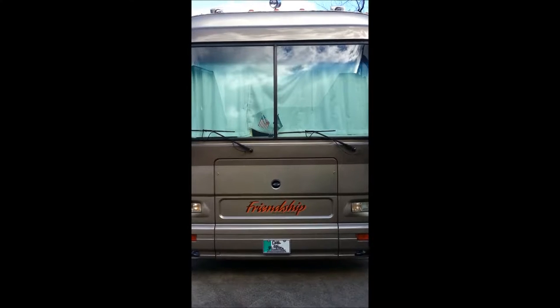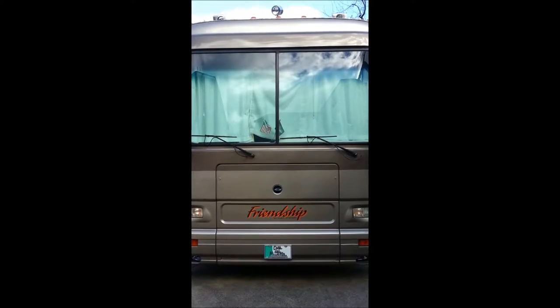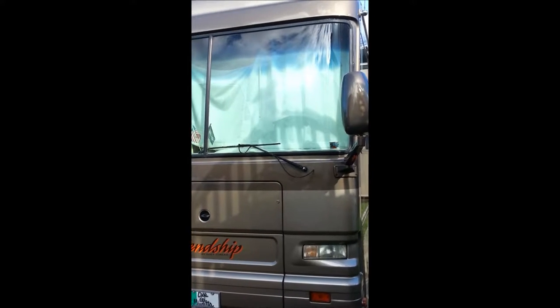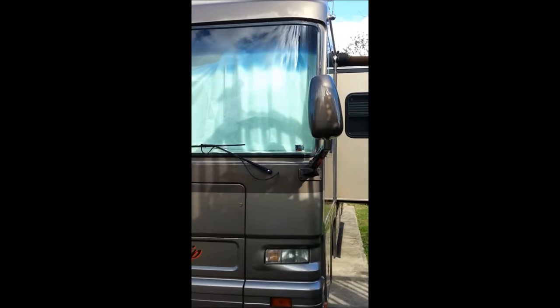This is the 2003 Gulfstream Friendship Class A diesel pusher motorhome. It is 41 feet in length and has 4 slide-out rooms. We will begin by walking around the coach starting on the driver's side.